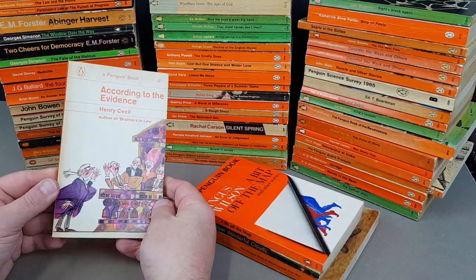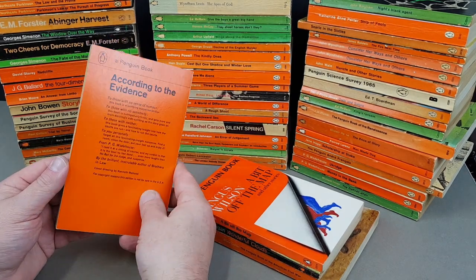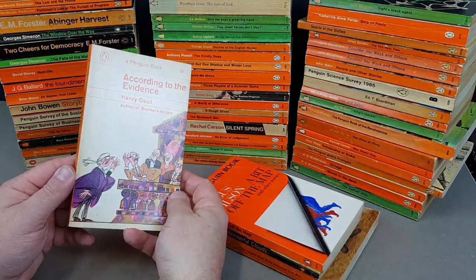Henry Cecil. According to the Evidence. Another sort of legalish book. Kenneth Mahood did the cover design of that one.